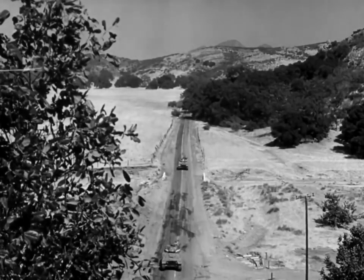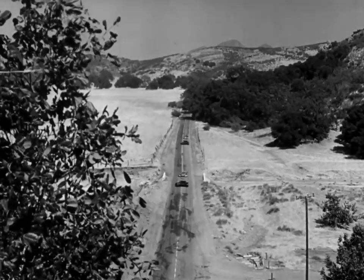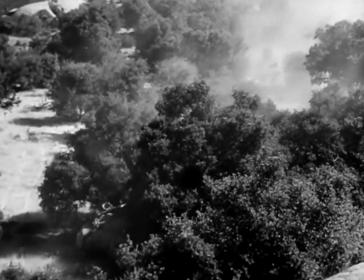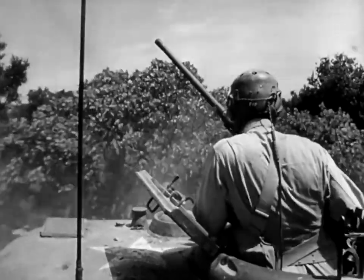When your principal object is speed, your tank column may have to stick to an open road with practically no concealment. But when you have time, your good sense will tell you to get all the concealment you can. You won't see enemy planes in time to duck out of sight.